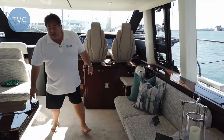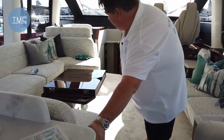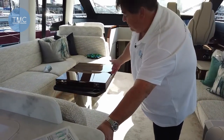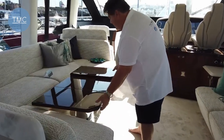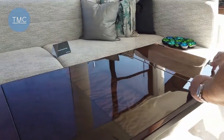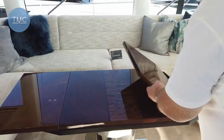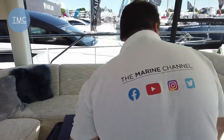This table, by the way, is high-low. So a couple of buttons here, just press that. So it can be a coffee table, obviously, or it could be another dining area. And again, we see, when we fold this out, how beautifully that's done. This time they're handed, so the grain goes in the V, and then we've got this lovely veneer here in the middle. It just all feels fabulously substantial as well.